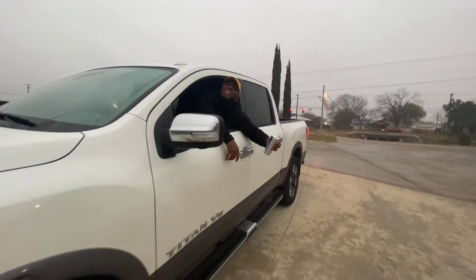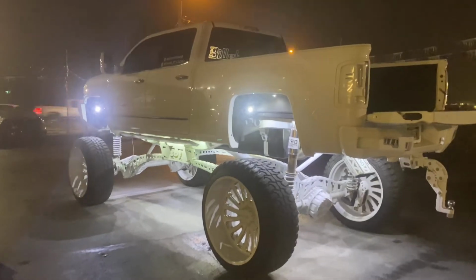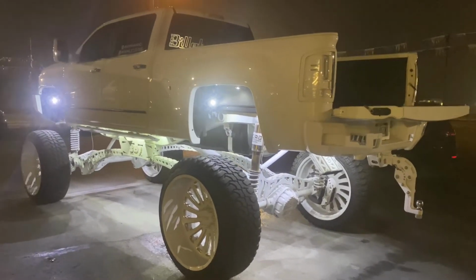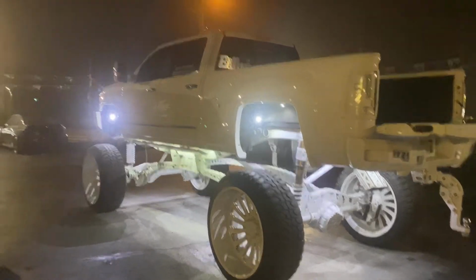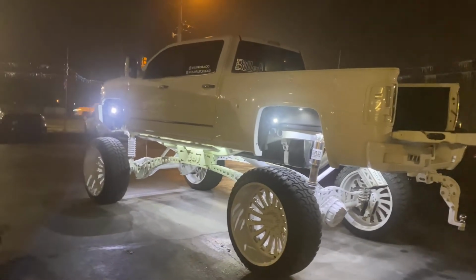Welcome to Texas, baby. Woohoo! So it's kind of dirty right now. Nah, you right, dude. It looks clean. That still looks clean. Yeah, look, that looks good. Oh, hell yeah. That doesn't look dirty at all, bro. That's clean. I ain't even gonna lie, bro.